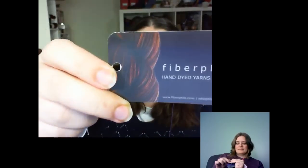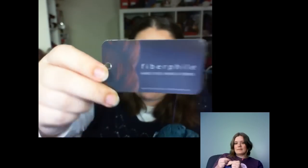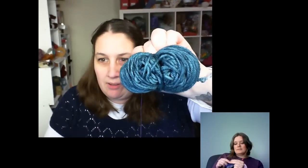So I'm using Fiberfile Super Squish Worsted in the Bluebird colorway. It's 100% superwash merino, and that's good for a teen girl because if she throws it in the dryer or whatever, it won't hurt anything. Not a big deal. So this is what's left. It's a little less than half.